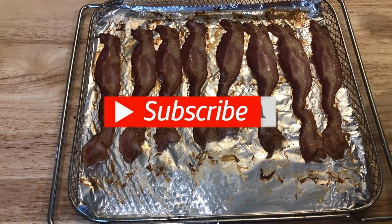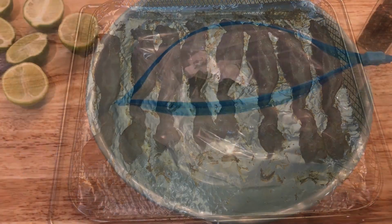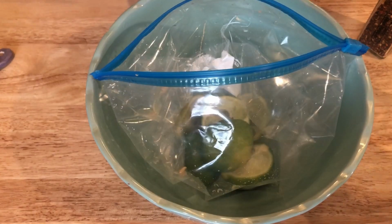The first batch of the bacon is done. It's perfectly crispy. I love air fryer bacon. So it's time to start working on one of the dinners I will be having this week, which is some cilantro lime chicken. So I'll be putting these in a bowl style.